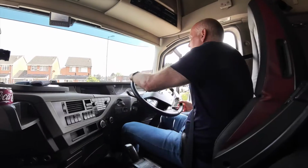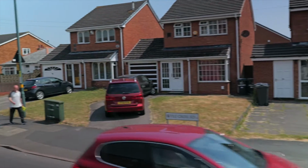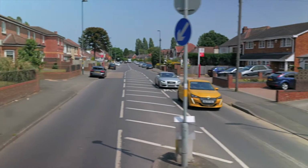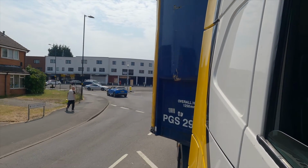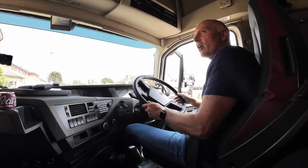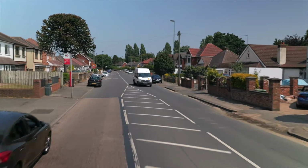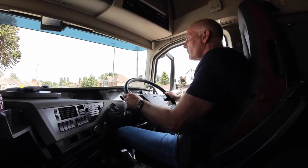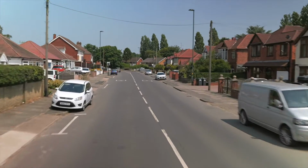Left indicator on. And now spin it off. Use as much as you can of these hatchets. Tuck it inside. Now, keep it tight to the right. And then we're through with about a foot or so of clearance. So it's a bit tight, especially with what we've got on here, which is a triple axle trailer. It's a bit tight, but take your time and have faith. Go deep into the hatchets around the bollards.